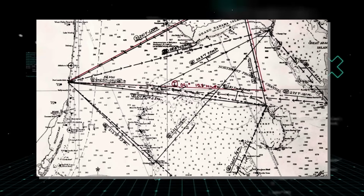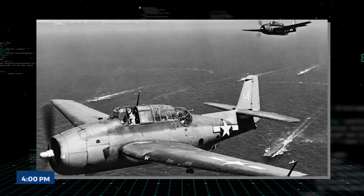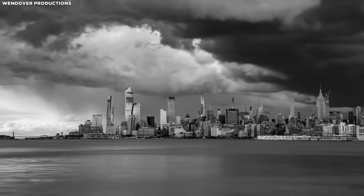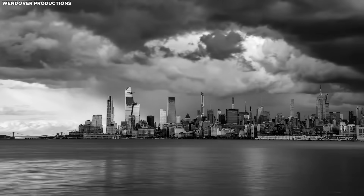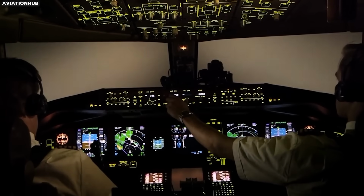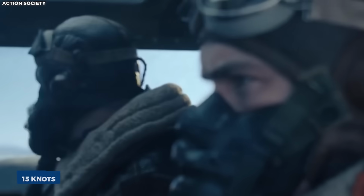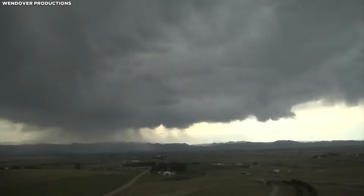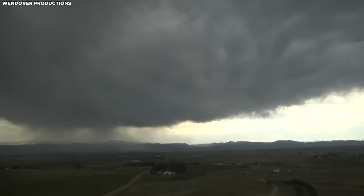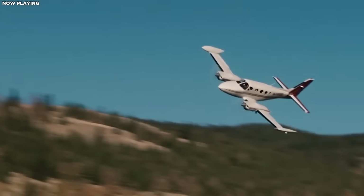hour by hour. Their findings revealed that what began as scattered showers evolved into something more dangerous as the afternoon progressed. By around 4 p.m., just as Flight 19 was becoming disoriented, a significant weather front was moving through the region. This front brought rapidly changing conditions. Visibility dropped from over 10 miles to less than 2 miles in some areas. Wind speeds increased from 15 knots to gusts exceeding 40 knots. Most critically, the cloud ceiling lowered dramatically, potentially forcing the aircraft to fly at lower altitudes where fuel consumption would increase.